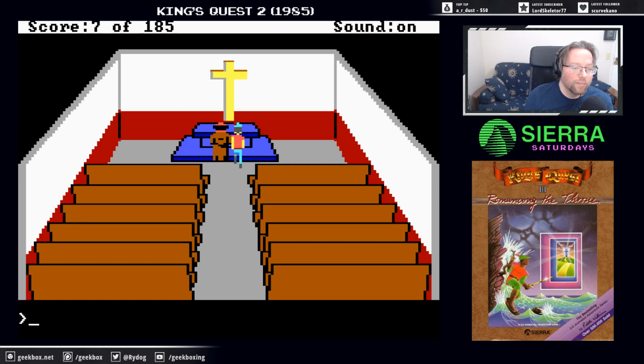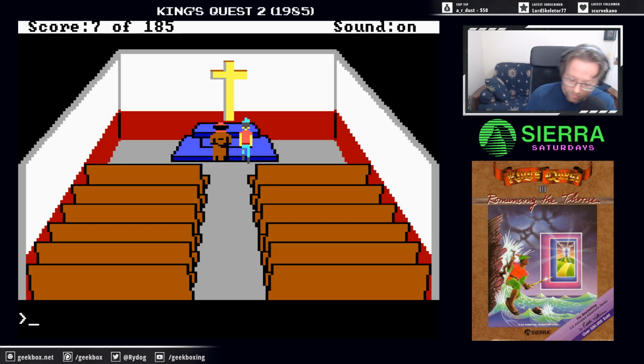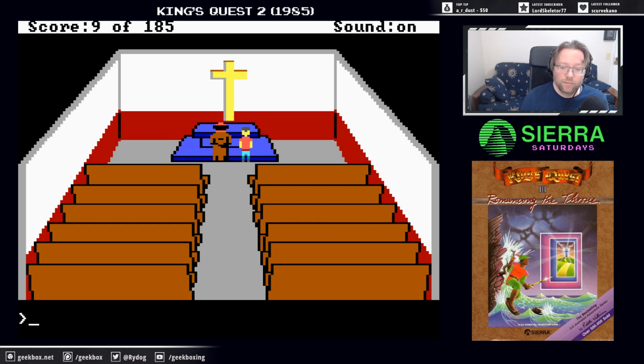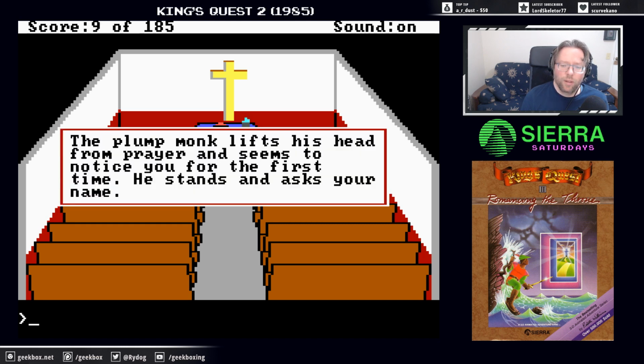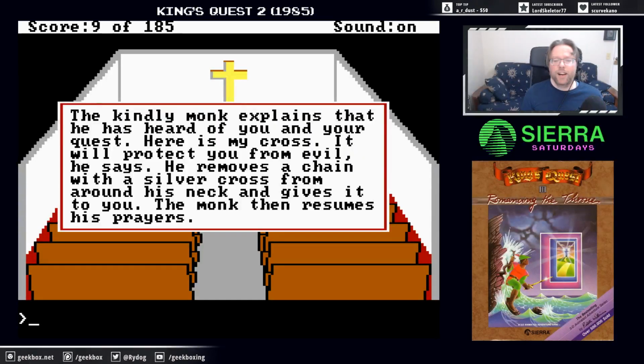So it's clear the game wants me to talk to the monk, right? You speak to the praying monk, but he does not respond. He seems deep in worship. You kneel near the altar, bowing your head. You pray. The plump monk lifts his head from prayer and seems to notice you for the first time. He stands and asks your name. Graham Cracker. The kindly monk explains that he has heard of you and your quest. How? I don't know. Here is my cross. It will protect you from evil, he says. He removes a chain with a silver cross from around his neck and gives it to you. The monk then resumes his prayers.